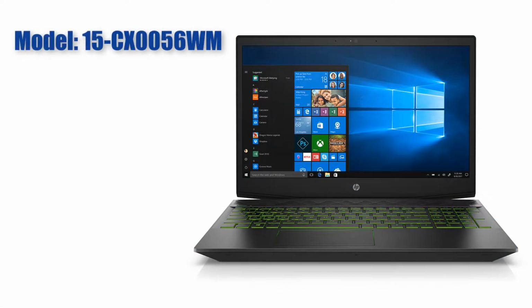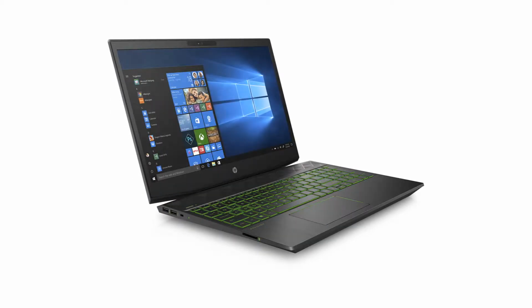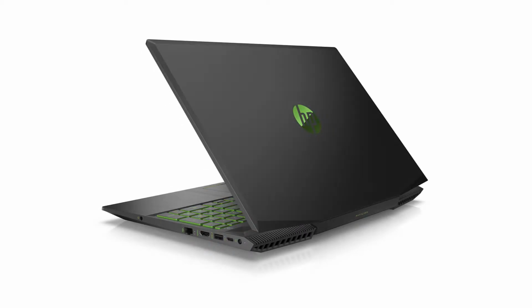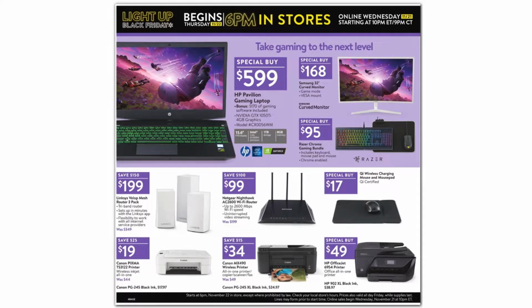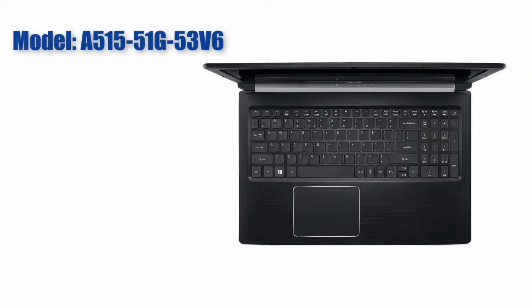The first laptop is an HP gaming laptop. This laptop has a Core i5, a 1TB hard drive. For graphics card, the laptop has a GTX 1050 Ti with 4GB of dedicated memory. The retail price on this laptop is $830, but is being sold during Walmart's Black Friday sale for $600. The only downside is, according to the specification listed on Walmart's website, it only supports a maximum of 8GB of memory.